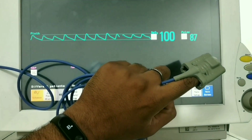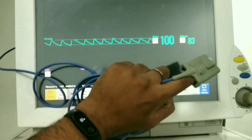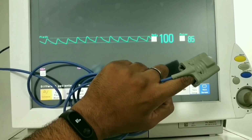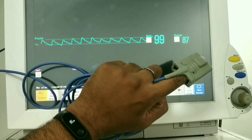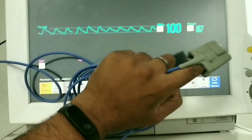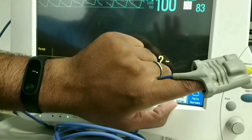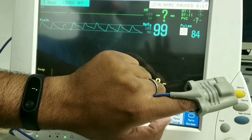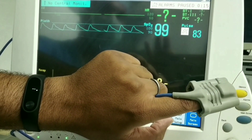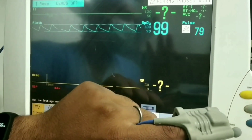We took another reading. The band was showing 83 and the patient monitor was showing around 83 to 84. We also took this band and checked on the Philips IntelliVue MP40, and there the fitness band was showing 85 and the patient monitor was showing around 85 to 83.